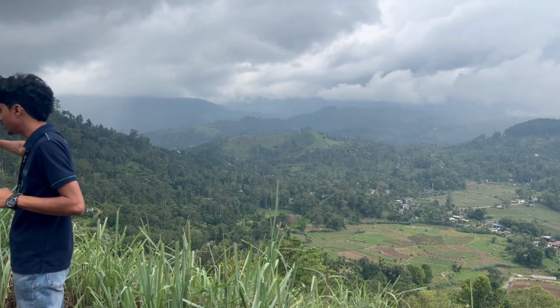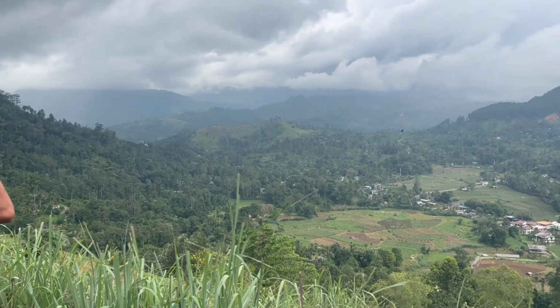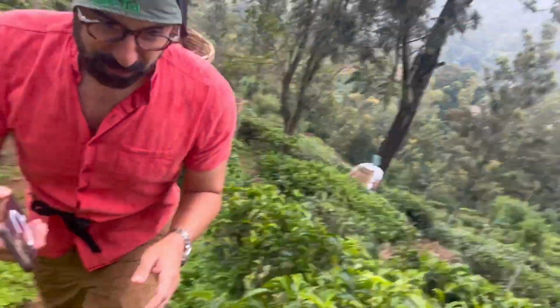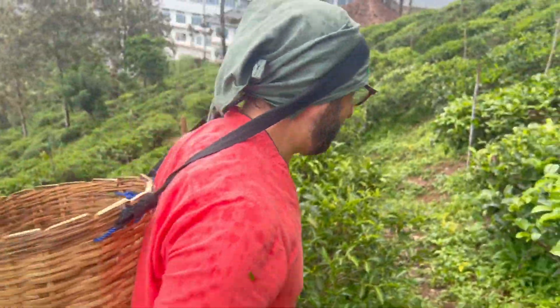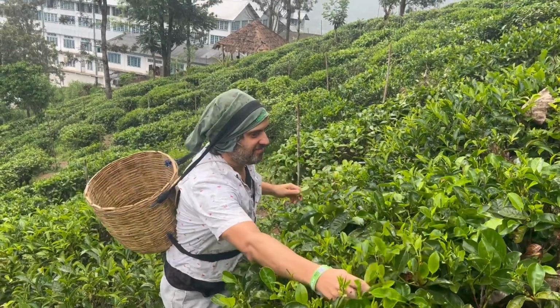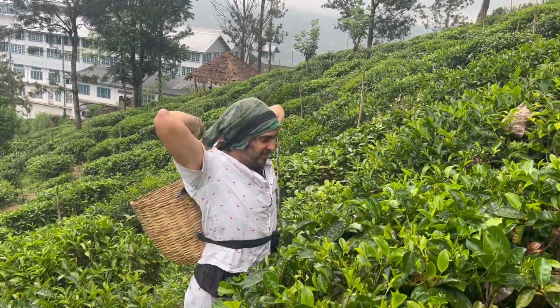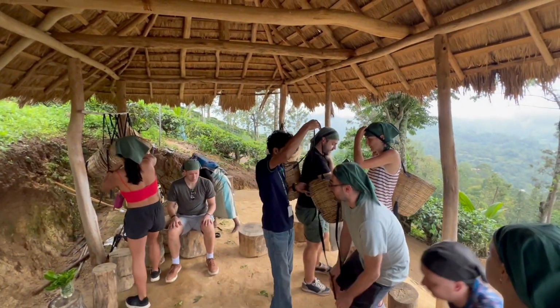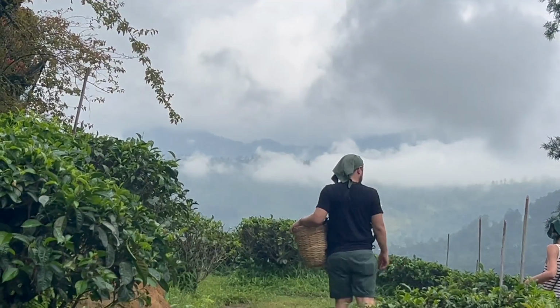The journey begins in the tea fields, where skilled tea pluckers were hard at work. Now, this is actually us. Basically, it's like, hey, you're tourists, come pick tea, ha ha ha. But each of these leaves is hand-picked with care, a tradition that has remained unchanged for generations. Even our tour guide said that he had picked it before.